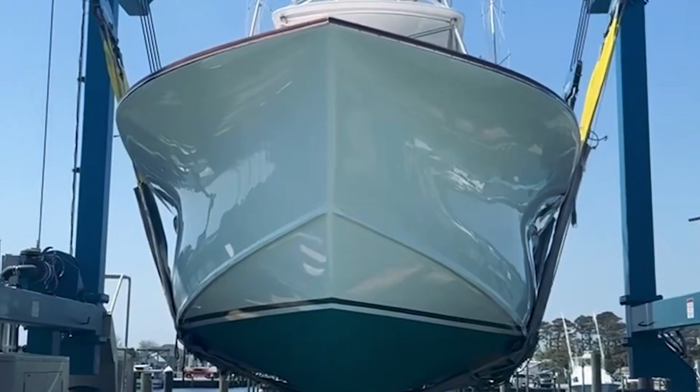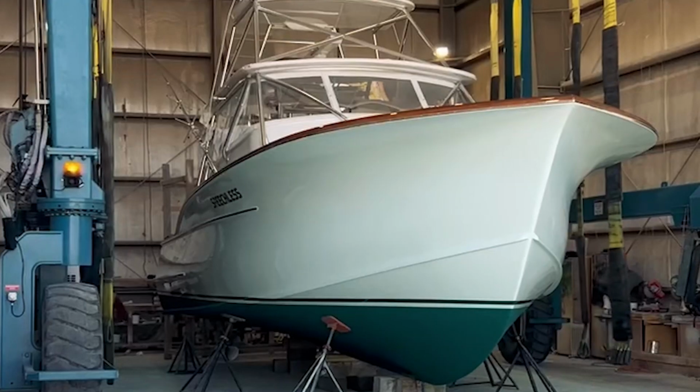Professor, first big expense that we had, and this came off of getting hit by another boat last year. And that is we painted the hull. You want to break that down for us?